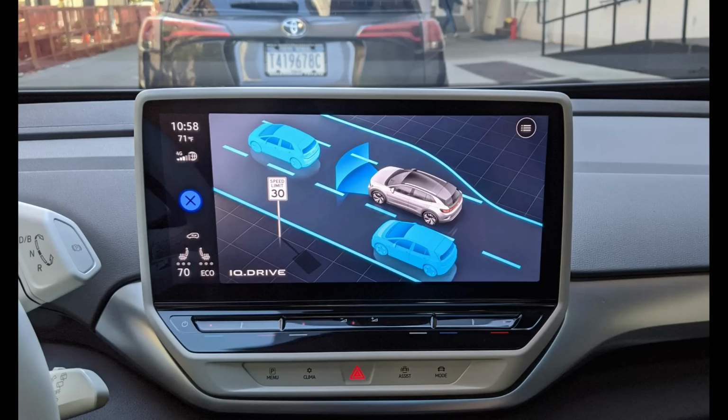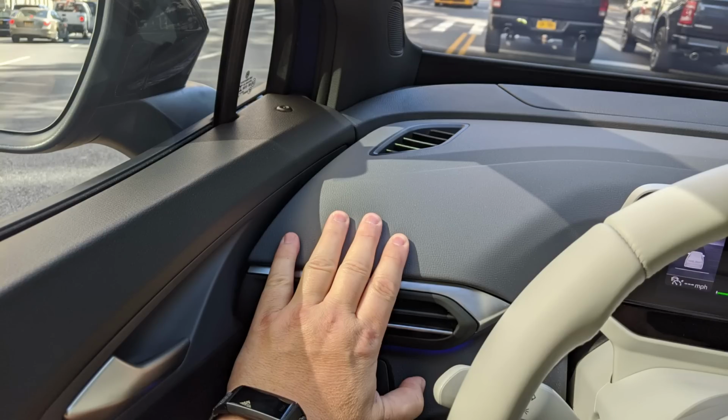Overall, the ID.4's interior is a bit Spartan, not quite as minimalistic as a Tesla interior, mind you, but there's not too much detail there to love. The armrests and upper dash are nice and padded, but there's still a fair amount of hard plastics throughout. Still, it's definitely more upscale than an ID.3, and it fits in line with the other vehicles in this class and price point.